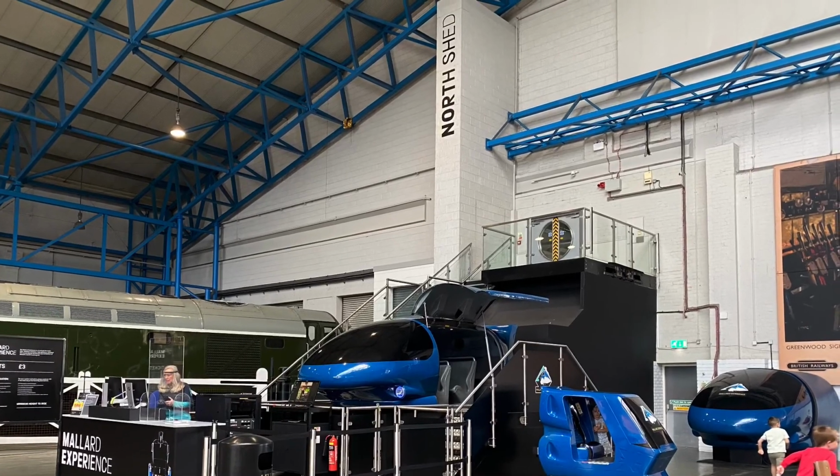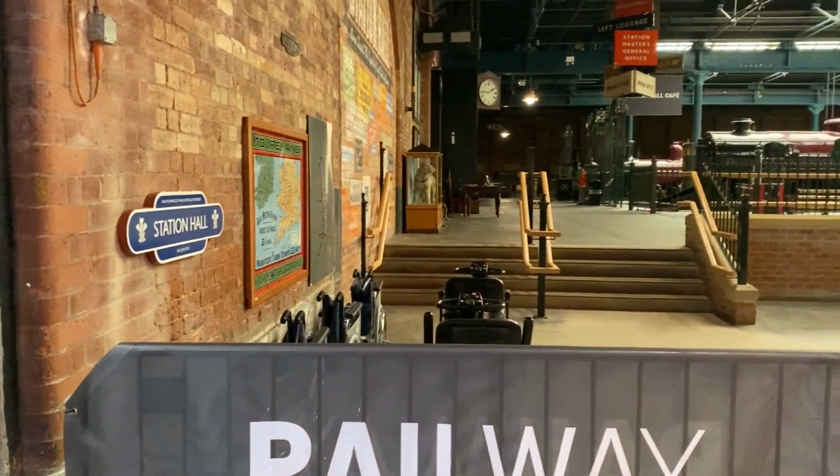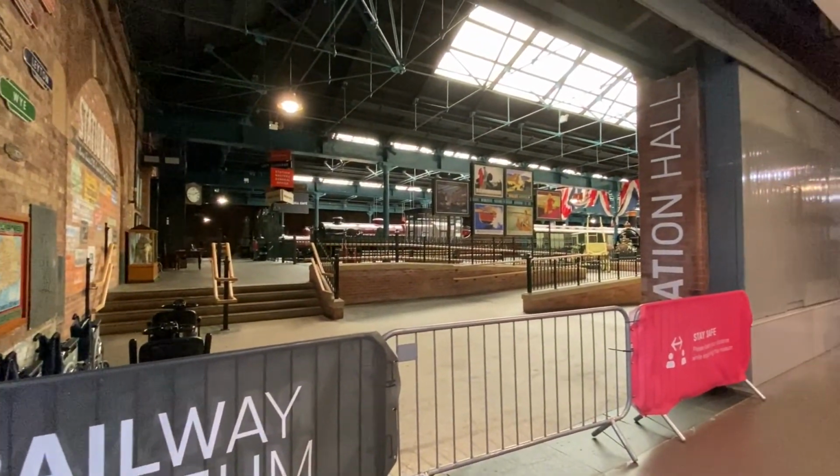Unfortunately, there are some closures. The Mallard experience had to be pre-booked and was fully booked when we turned up. The station hall was shut, which is a huge part of the overall museum, so that was disappointing.